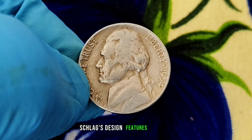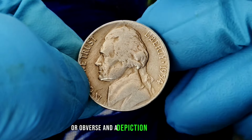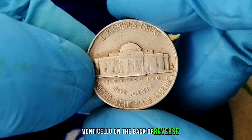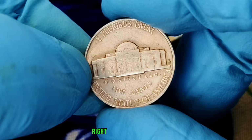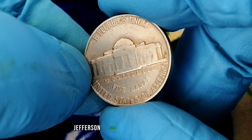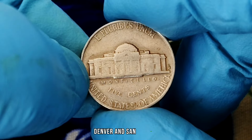Schlag's design features President Thomas Jefferson on the front, or obverse, and a depiction of Jefferson's Virginia home, Monticello, on the back, or reverse. His design has become iconic, and it's the design that ran uninterrupted for nearly 70 years, right up until 2003. In 1954, Jefferson nickels were minted at 3 locations: Philadelphia, Denver, and San Francisco.